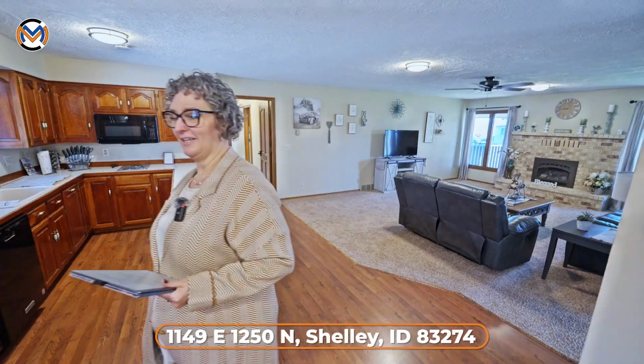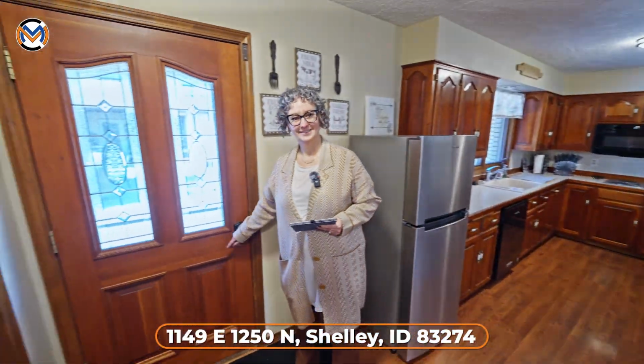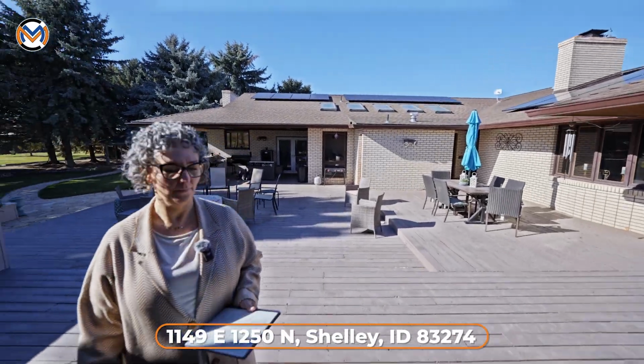Let's take one more look out at this incredible backyard. This house is unbelievable. The incredible nature of this home, you are not going to want to miss it. Get out here and take a look. Give me a call if you have questions. We're happy to help, and man, don't miss out on the opportunity to own the most incredible property in Southeast Idaho.